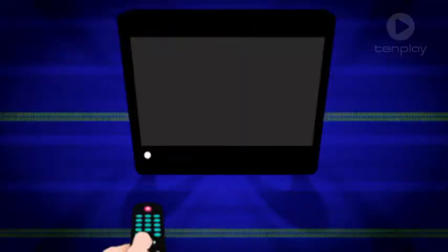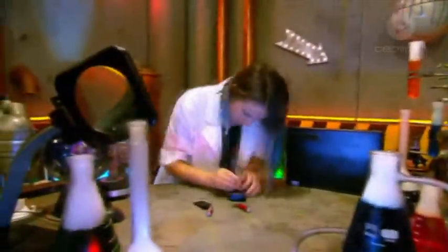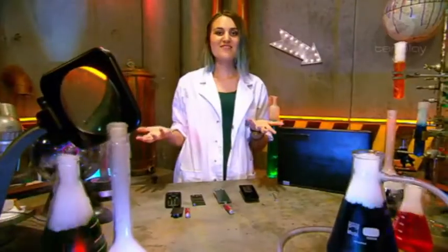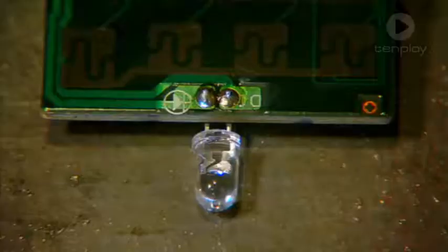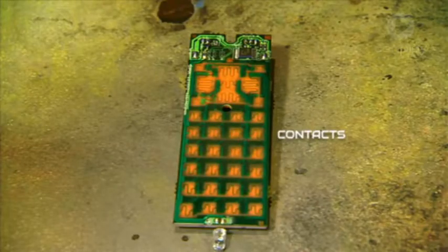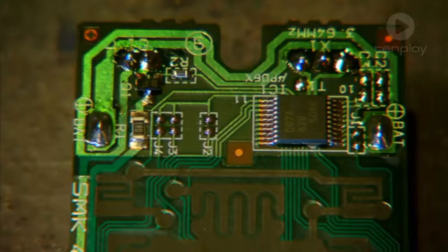When you press a button on your remote, the LED sends infrared light, which is invisible to the human eye, to a receiver. So let's take one apart and see what's inside. Okay, so let's take a look at the parts. So here I have the outer case, the batteries that supply power to the remote, a board containing the LED light, copper contacts, and a microchip that contains all the electrical circuits needed to operate the remote.